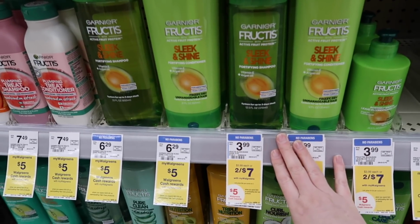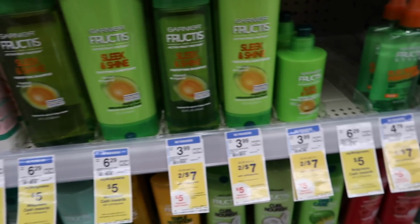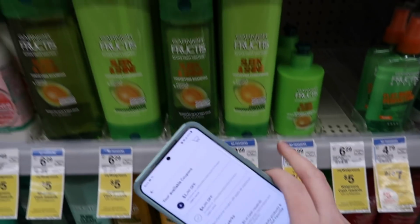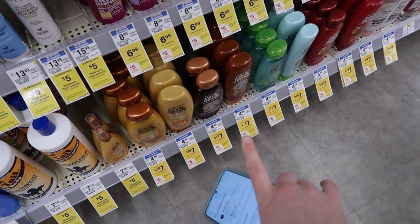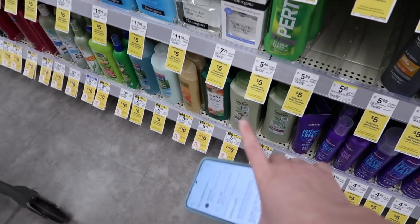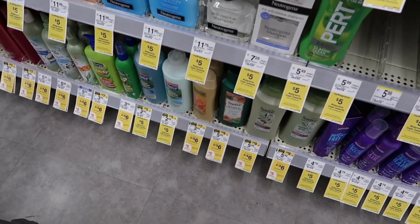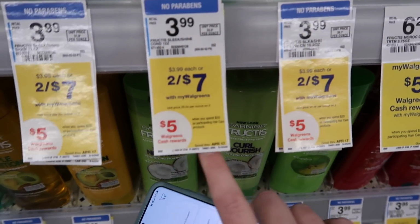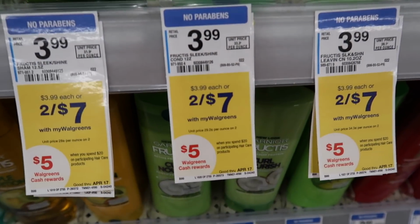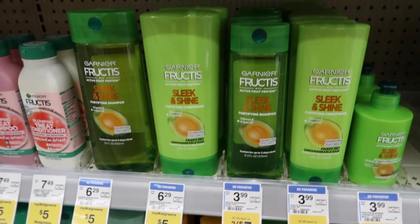So we have a spend 20 get 5 deal. You want to buy 2 of the Garnier Fructis, that is 2 for $7. We have a $4 off of 2 digital coupon that you want to use for this one, and then the Whole Blends is also 2 for $7, and we have a $4 off of 2 digital coupon for that one. But then the Suave is 2 for $6, and we have a $3 off of 2 digital coupon for that one. So you want to buy all 6 bottles. You'll pay $9, but then you'll get a $5 cash reward. So this is a deal that you do not want to pay with money, but you get a $5 cash reward, making them $4, or just 66 cents a piece.